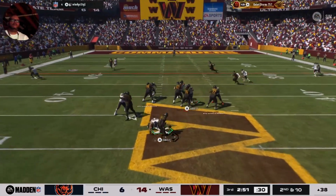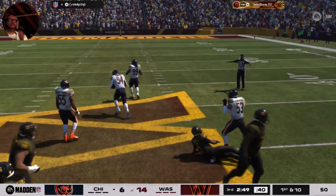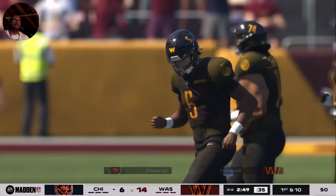Again, Daniels to the air. Got deep behind the line. Oh, the ball is out. And the Bears say they have it. Looks like they do. Well, you can just see the QB scanning, can't you?